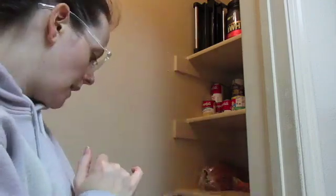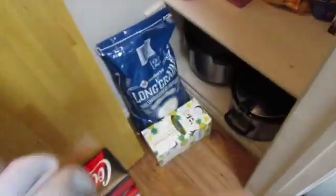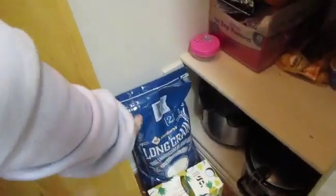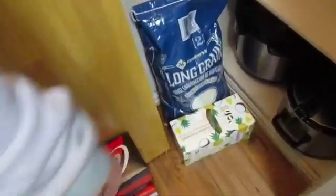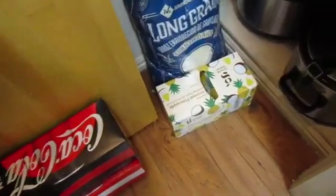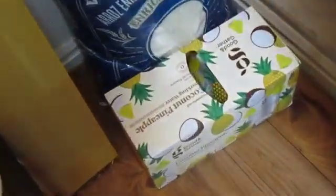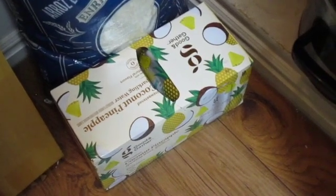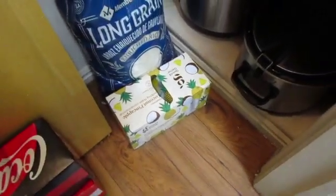So I have this side done for the most part. Down here is just my crock pot and our Instant Pot. We got this giant bag of rice that has to stay there, and then some more of my water things, which this is one of my favorite fizzy water things. I don't know what you call them, but I like the Target ones, the Good and Gather, and this one is coconut and pineapple, and I think it's wild cherry or something is also really good.